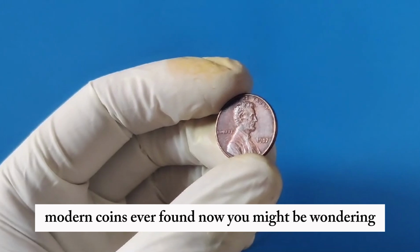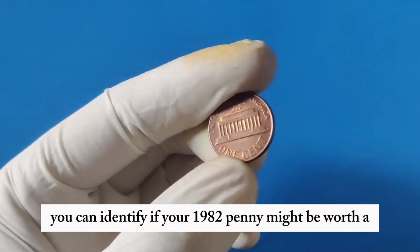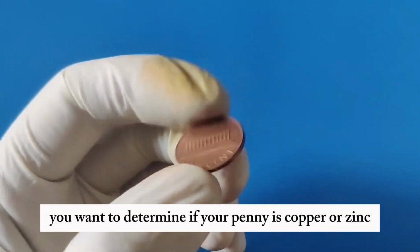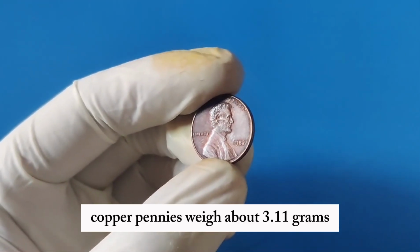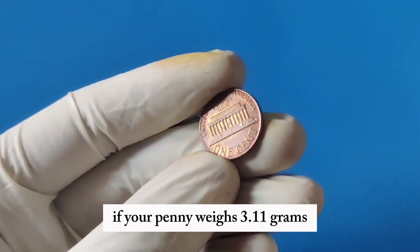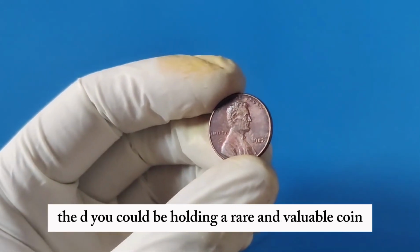Now, you might be wondering, do I have one of these rare pennies in my pocket? Let's go over how you can identify if your 1982 penny might be worth a fortune. First, you'll want to determine if your penny is copper or zinc. Here's a simple trick: use a scale. Copper pennies weigh about 3.11 grams, while the zinc pennies weigh 2.5 grams. If your penny weighs 3.11 grams and it's a small date with a Denver Mint mark, the D, you could be holding a rare and valuable coin.